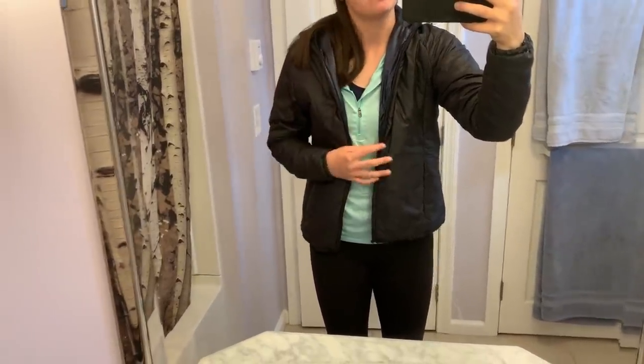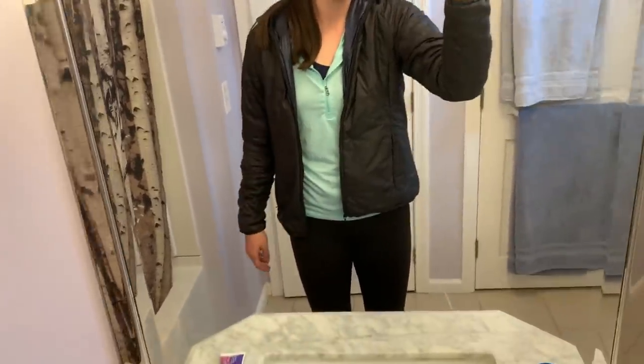All right, this is the outfit I am wearing for today's hike. I just have a really thin long sleeve shirt from Under Armour with a tank top underneath and my Enlightened Equipment puffy jacket on top. And I just like layering, so I'm prepared for any type of weather, and then just plain black leggings with my Altras.